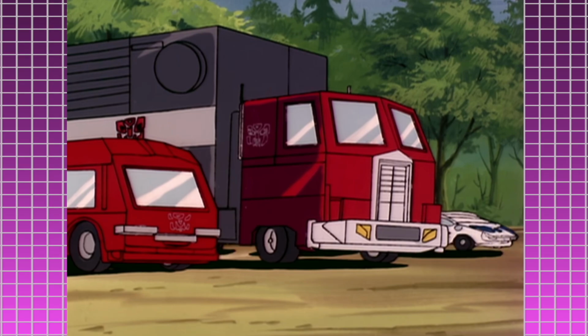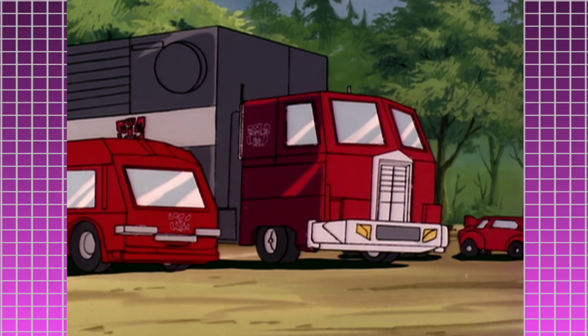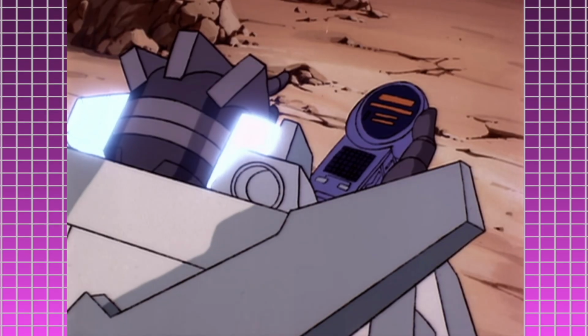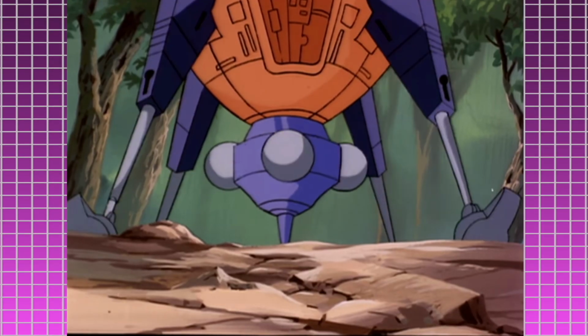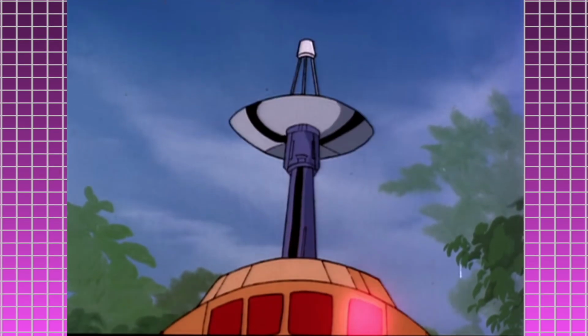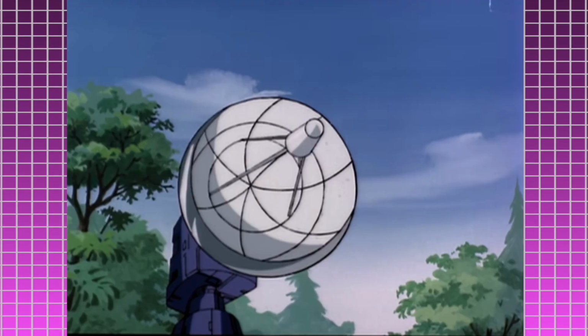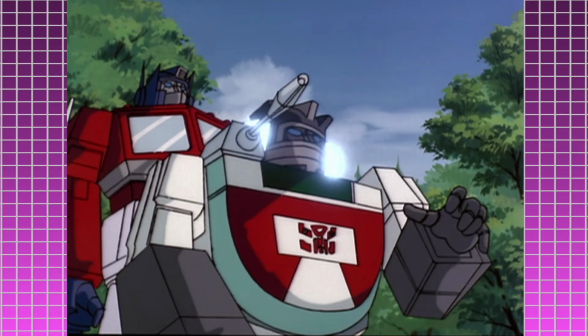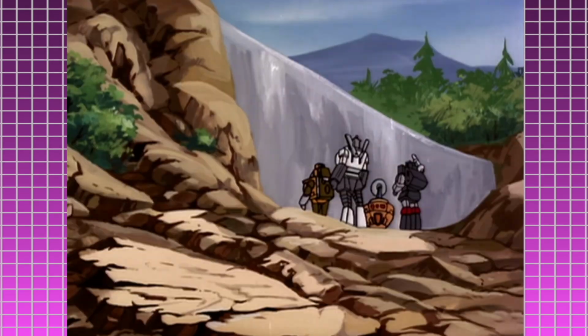Take the first watch, Ironhide. We don't want any surprise Decepticon visits. Okay, everybody, here goes the Immobilizer. The test is successful. It works! The molecules of the water were stopped in mid-motion. Oh!